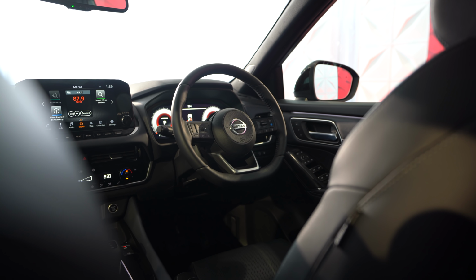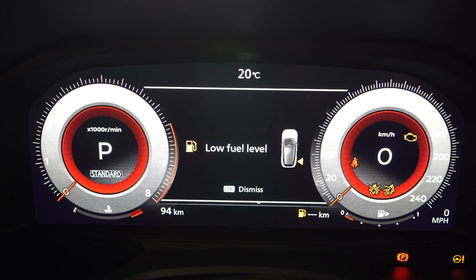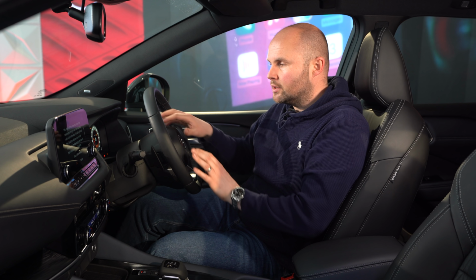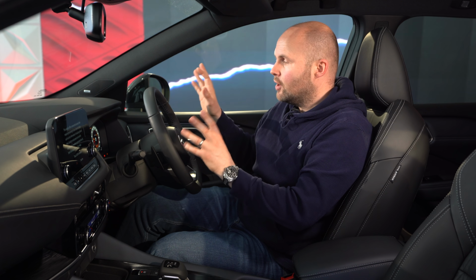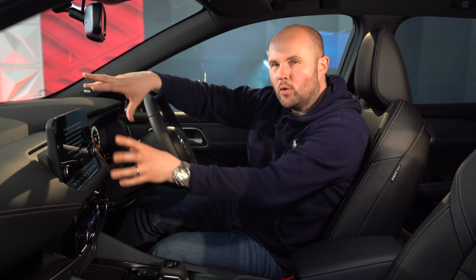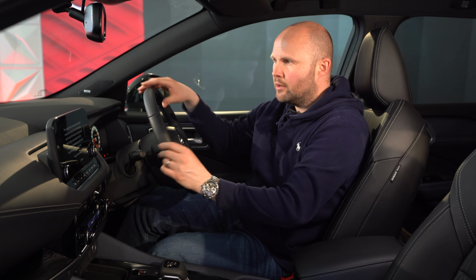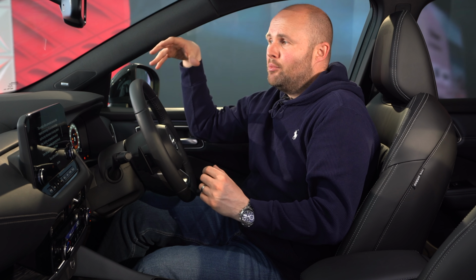You can get 2 different size screens here and also here. The resolution will be higher on certain models, but this is very much into the future with the dials. Again, not unlike what you'll see in a Kia or a Hyundai. And then this tablet is still a floating thing. It was down here in the Qashqai, if you remember, so it is up higher, probably better line of sight.